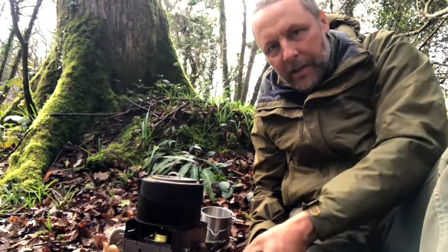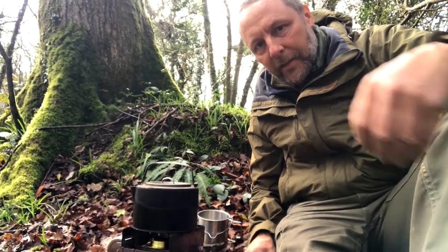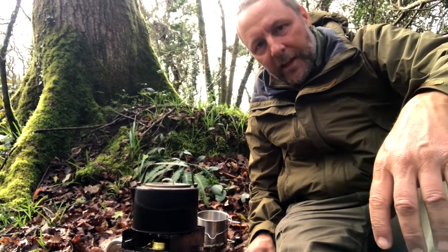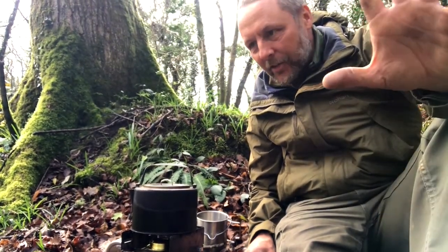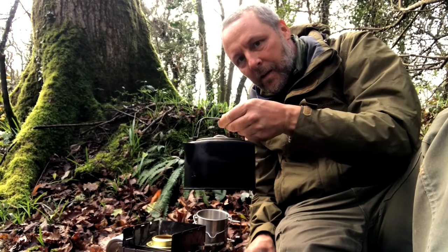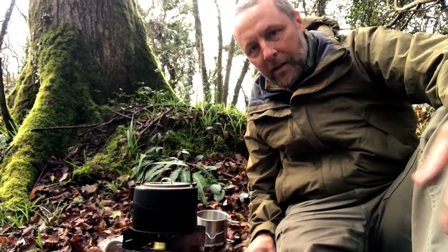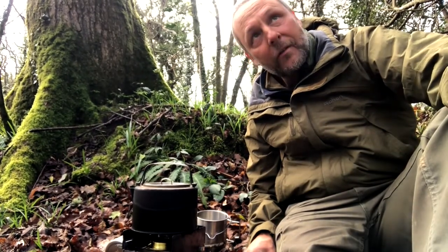I used to have a Trangia full setup many years ago now, and using this is just reminding me of those days. The smell of the fuel burning. You can probably see the flame there now. It's quite a nostalgic smell for me, because I used to use it all the time as my main stove.